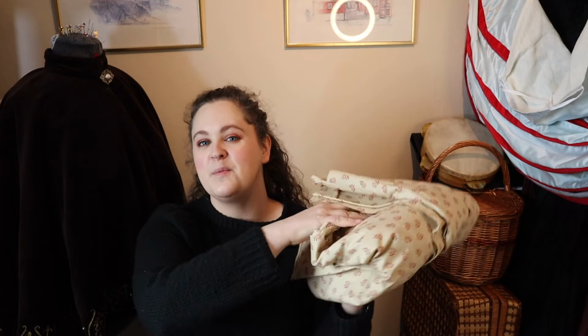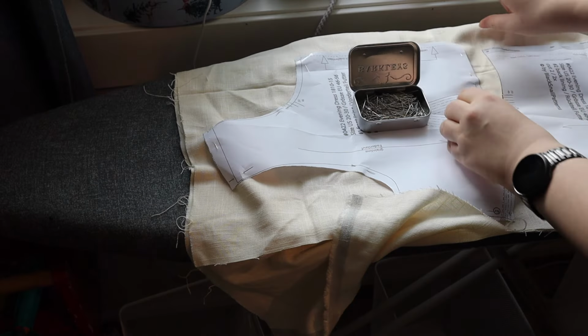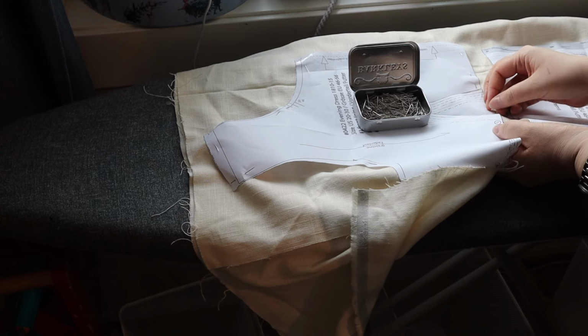But I am confident enough that I'm going to make my mock-up out of some linen scraps and just use those as lining if I'm happy. So that's the plan. I hope you'll come along with me and my pile of cotton. Let's go. So the first thing I did was to cut out a mock-up or lining.